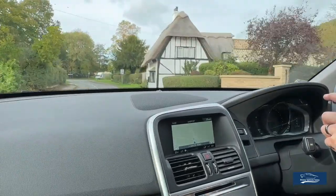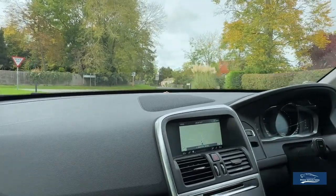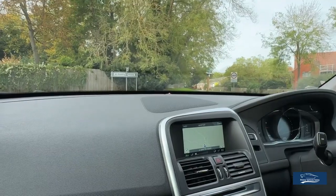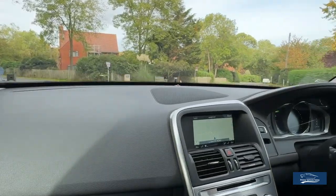So I can't say enough about how nice and straight this car is. It's a lovely car. Oh, it's in Magic Blue, by the way. That's the name of the colour. In Magic Blue with the off-grey leather interior. So a really, really nice example. You can't get a better pedigree than this.